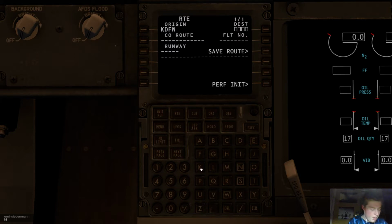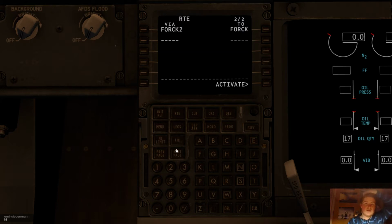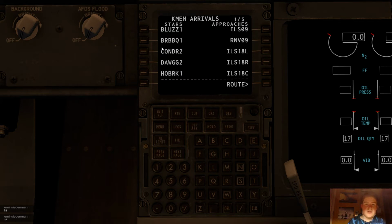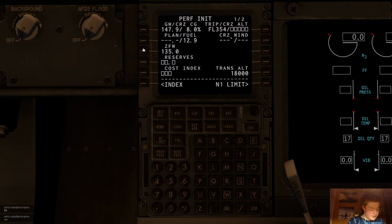DFW, origin, KDFW. Destination Kilo, Mike, Echo, Mike. I like flying into Memphis. Alright, flight number, American 2268. And runway. I don't quite know which runway I'm going to get. We will find out. Departures out of Memphis. We've got the FORCK 2. Probably going to be taking off runway 35 right. Or not. It's really got 35 center and right, but they don't have... Huh. Alright, I guess we're taking off 36 right. Route. Next page. FORCK 2 to FORCK. Memphis arrivals, we've got the Bobrick 1 ELD transition. Keep that there for now. Execute. Performance initialize. Alright. CFW is done.